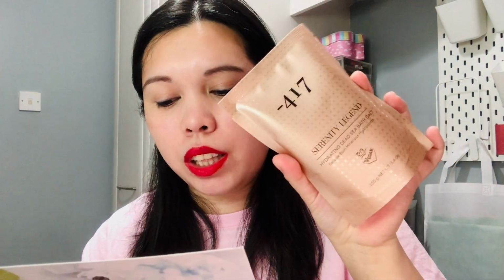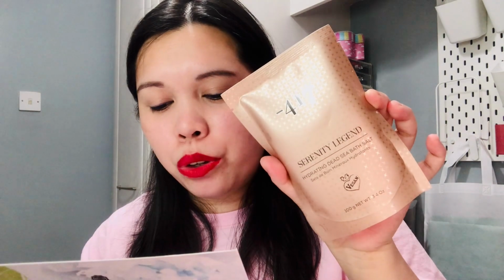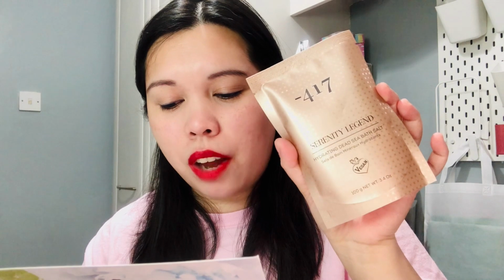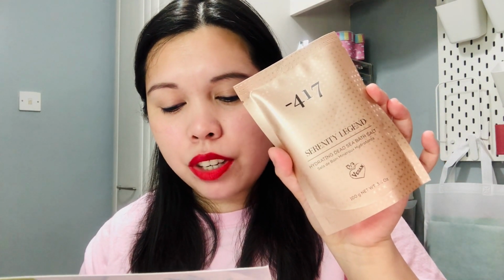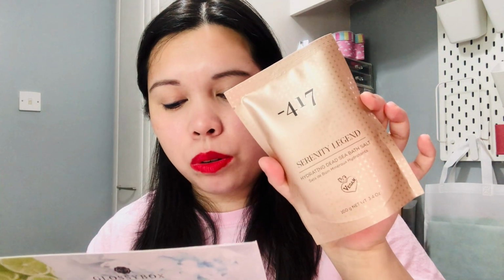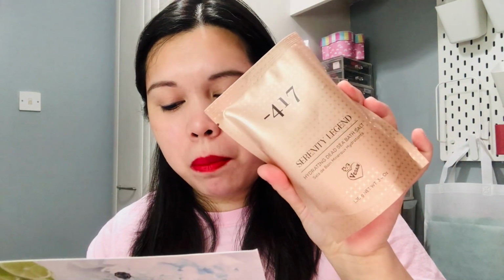The full size is 500 grams, which retails for £10.24. And here it says, enriched with unique healing minerals, this hydrating Dead Sea bath salt is all you need for a perfectly pampering bath, providing the ultimate spa experience after just one use. Your skin will be left feeling refreshed, soft, and smooth. This salt also helps enhance your skin's ability to retain moisture and assist in the renewal of skin cells, which minimizes the inevitable signs of aging.